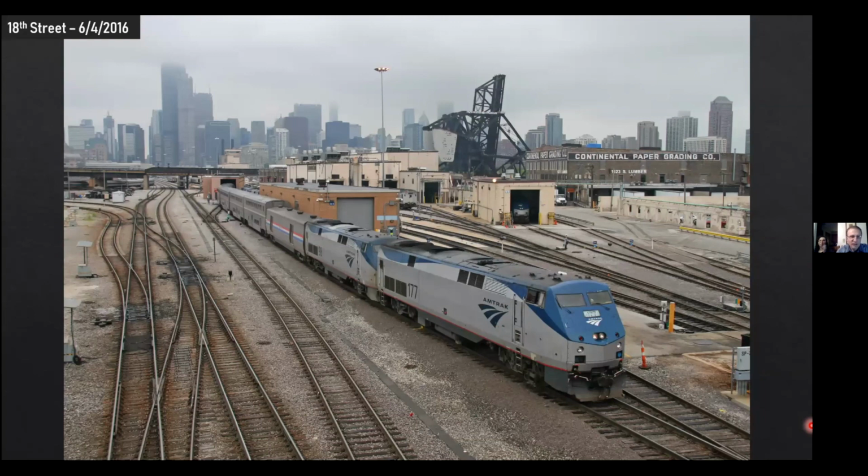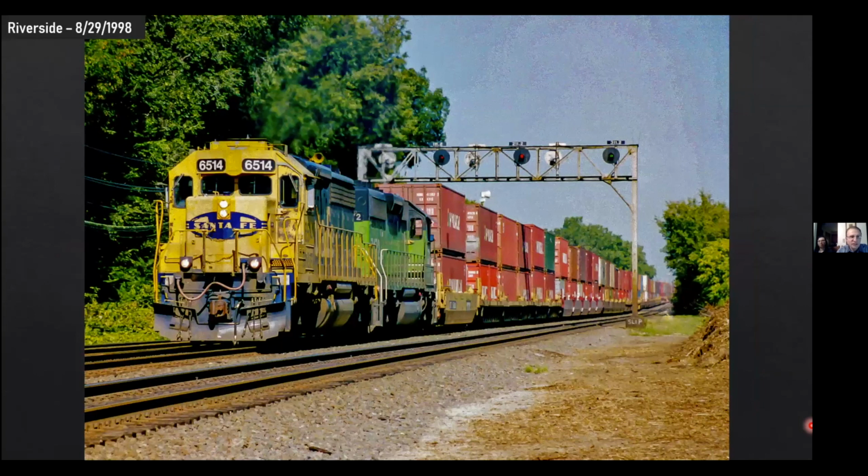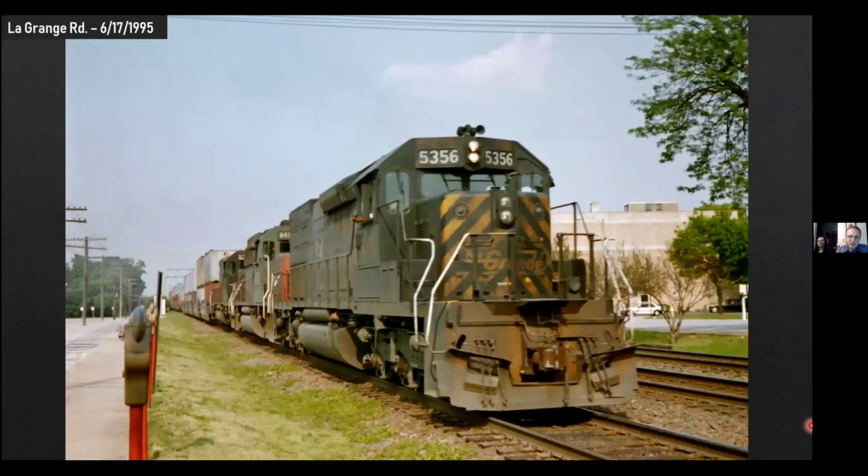All right, swinging west on BNSF's triple track Chicago subdivision. We find ourselves in Riverside, 1998, with a former Santa Fe SD45-2 leading a container train. LaGrange Road, 1995, a former Rio Grande SD40T-2 leading a Southern Pacific intermodal train. The Southern Pacific had trackage rights on the Burlington Northern to get into Chicago.